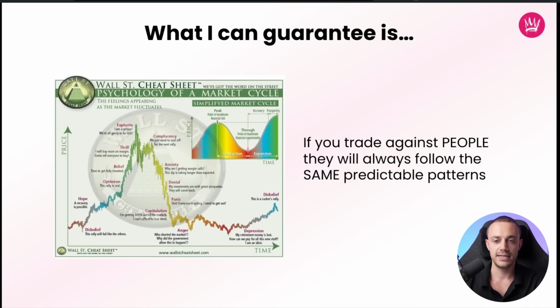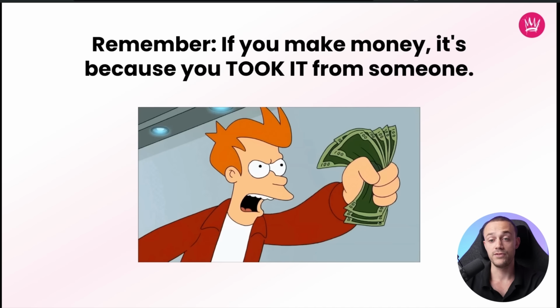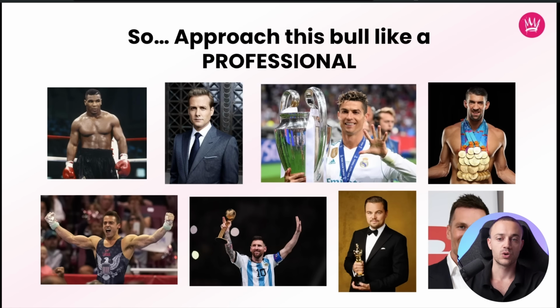So what I can guarantee is if you trade against people, they will always follow the same predictable patterns. Market psychology, human psychology. So this is a zero-sum PvP game. Remember, if you make money, it's because you took it from someone else. That's how markets work. So approach this bull run like a professional.